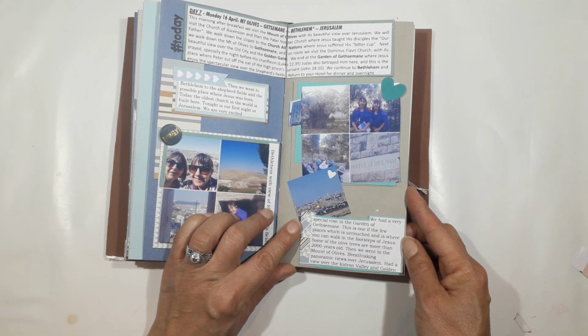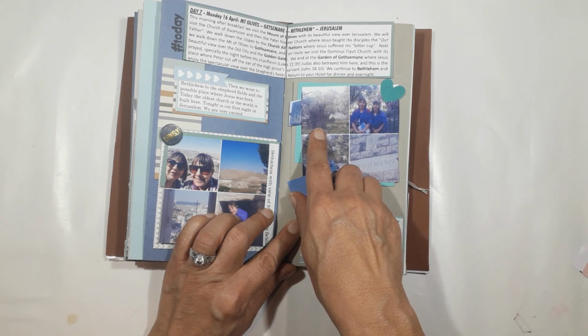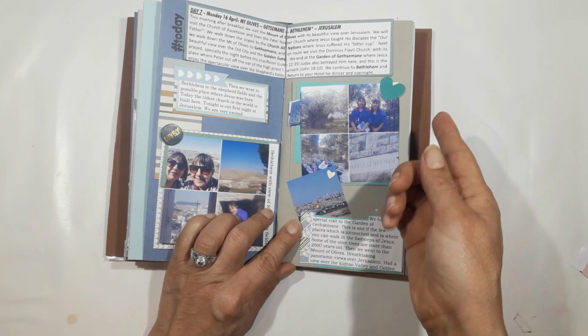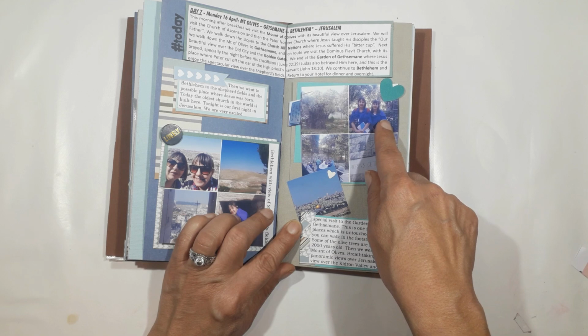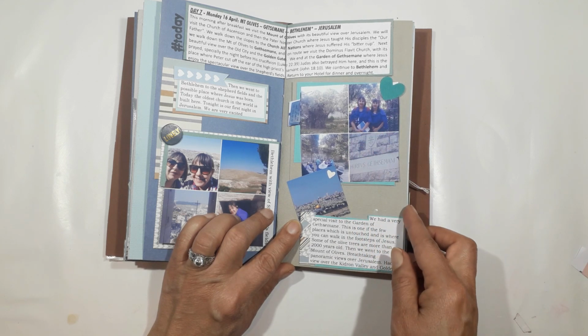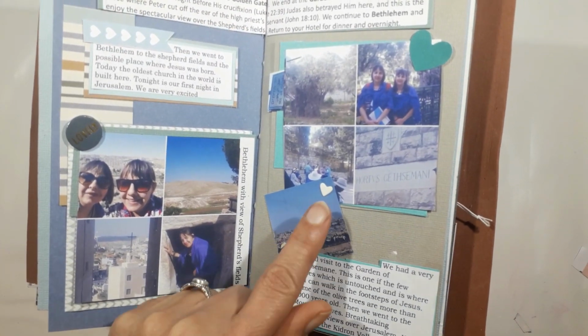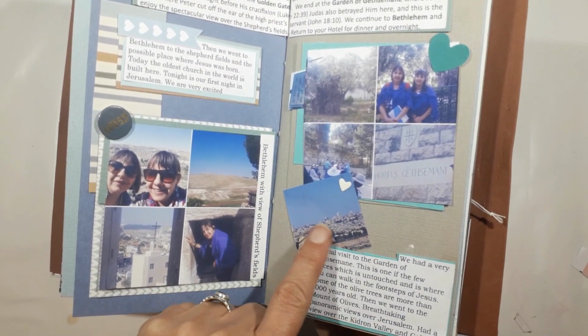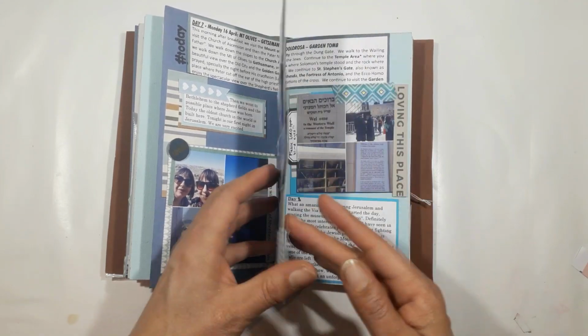Now this bit is the Garden of Gethsemane. Some of these olive trees are about 2,000 years old. Jesus could have touched that olive tree, so that was quite poignant. We had a lovely service there, my sister and myself in the Garden of Gethsemane. I love this little photo of Jerusalem just poking out there with the little heart. I just wanted to get that in there. So that was a lovely day.